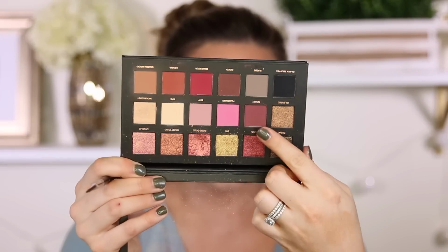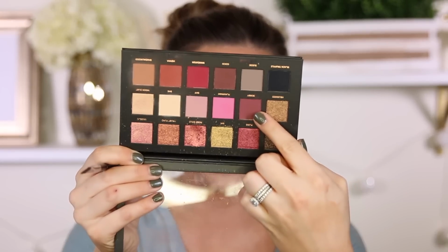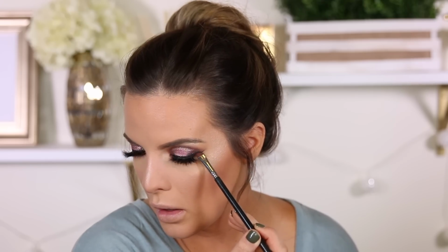I'm going to go in with Bossy in this palette right there, and I'm going to push this up against that lower lash line. And just make sure you connect it to that wing, just so it all flows.